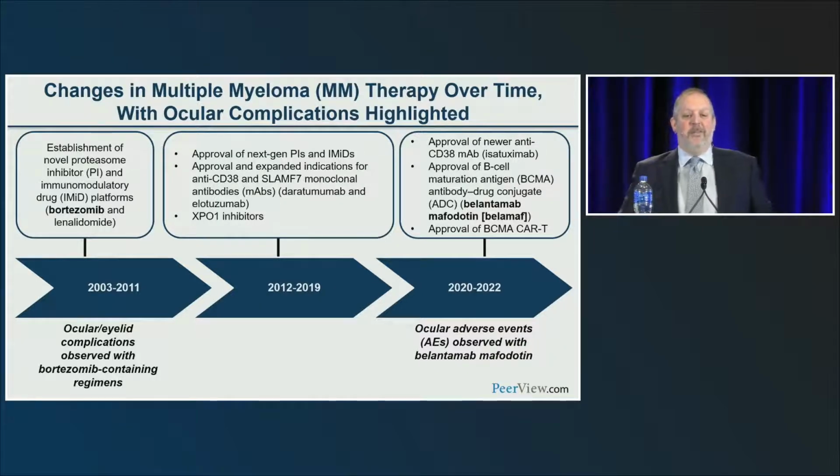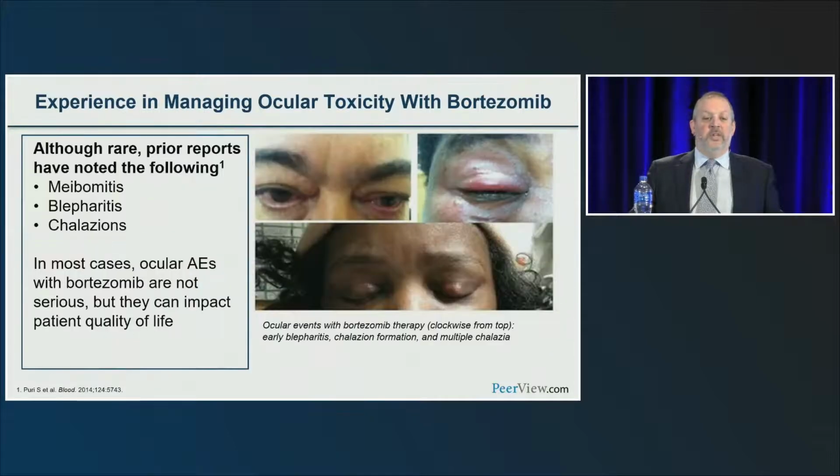It's easier to say than belantamab mafodotin. With belamaf, we have seen a significant amount of ocular toxicity, particularly keratopathy. And as soon as I say the word keratopathy, I now hand it over to my ophthalmologist colleague.